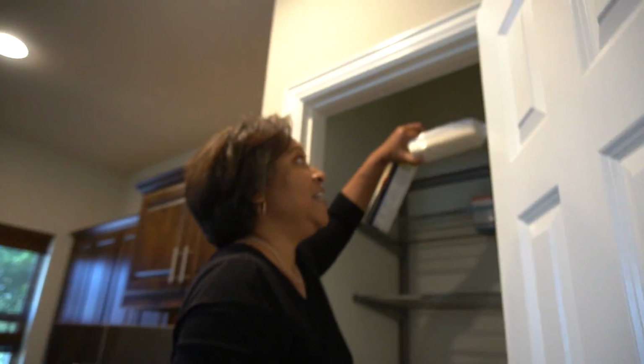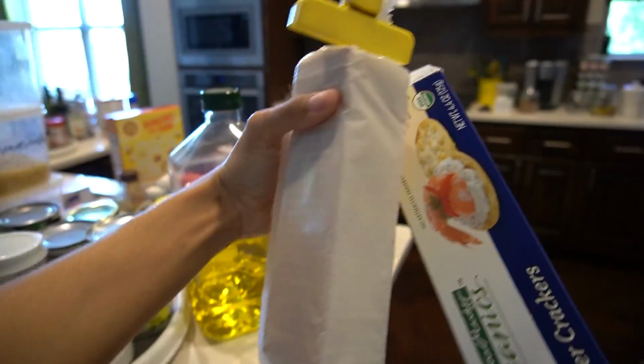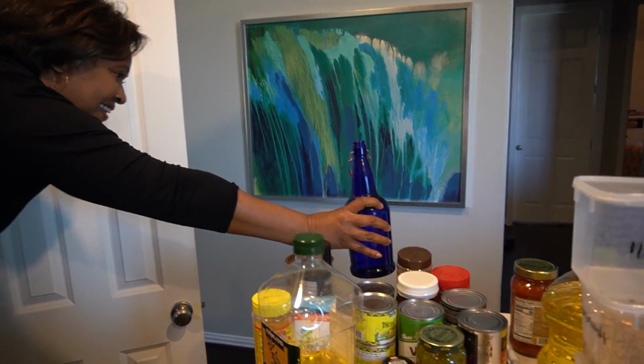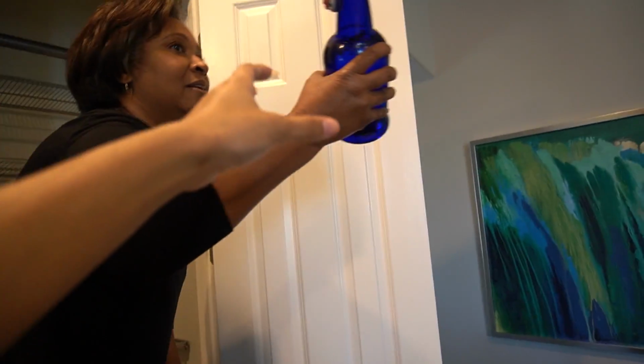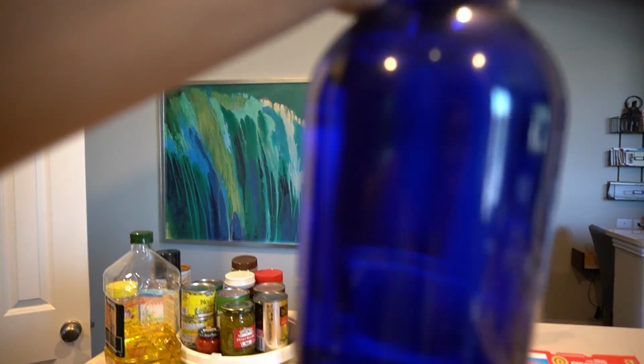Crackers from 1942. Ew. Why are they way up there anyway? Well, these need to go straight in the trash. See, you never used your magical bottle. It probably still got water in it. It does. Blessed. Ew, it's got something floating in it.